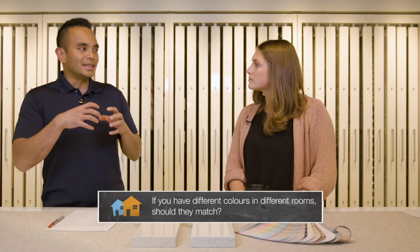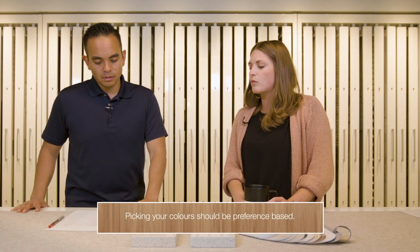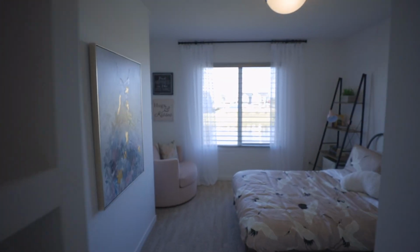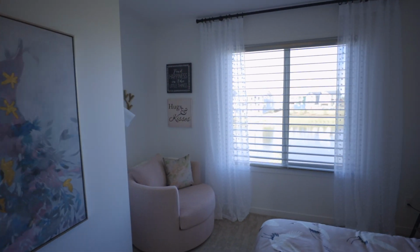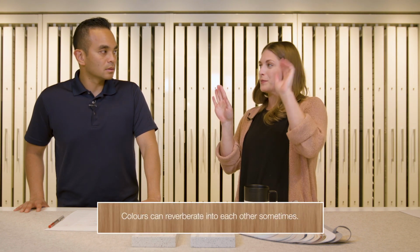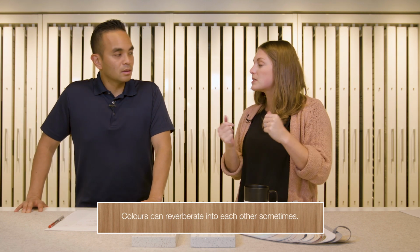And if you were to have different colors in different rooms, do they need to be specifically complementary for resale, or is it more your style? I think it's personal preference. The one thing to consider, especially with kids' rooms or really bright colors, if you're going into this more pure color realm, like a bright pink in a bedroom, those colors tend to reflect very easily. So looking down a corridor, if you have a pink room and a blue room, you will see those colors reverberate into the hallway. So it's just something to consider.